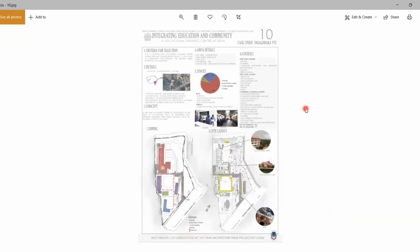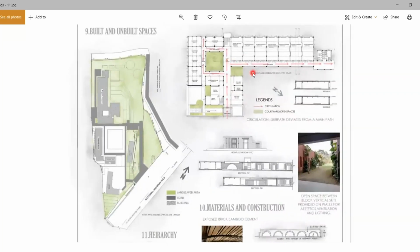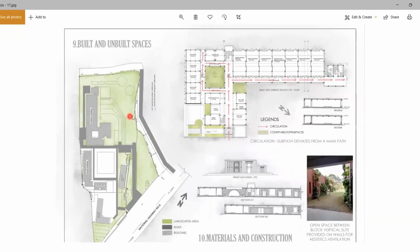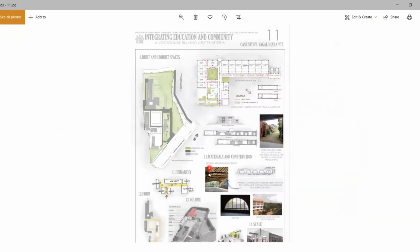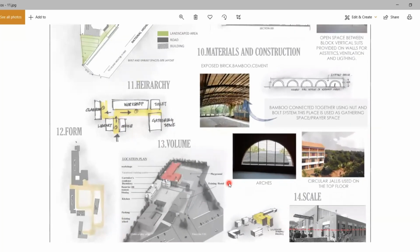Internal courtyards and semi-open verandas were provided, and importance was given to landscaping. Exposed brick, bamboo, cement, jalis, etc. were used for construction.